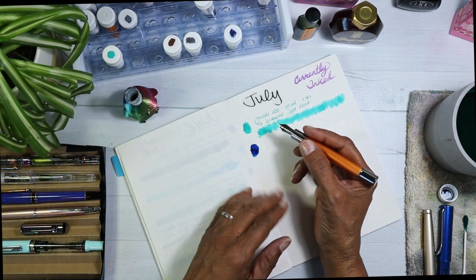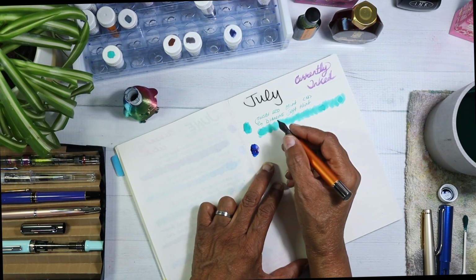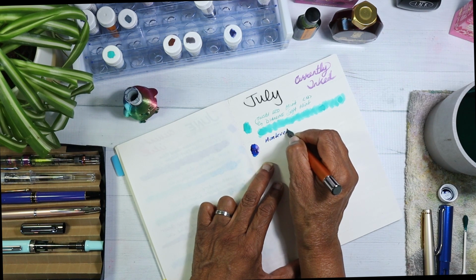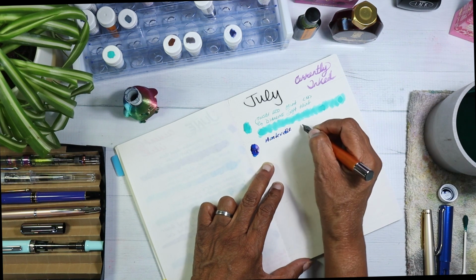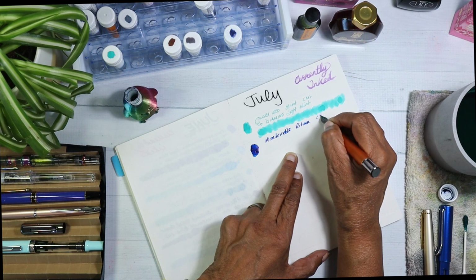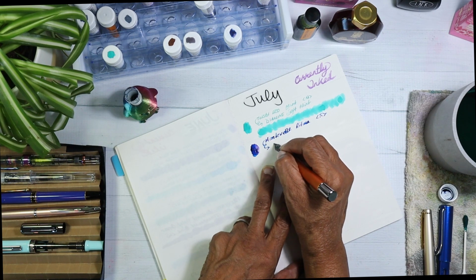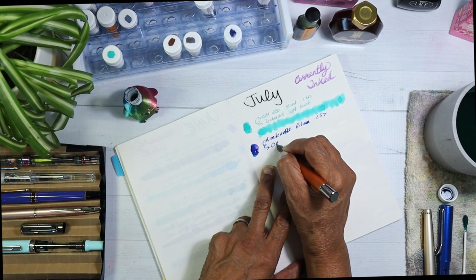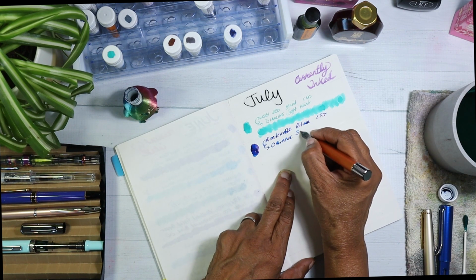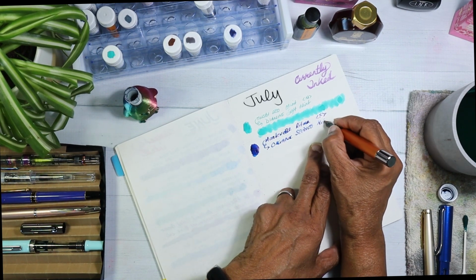Let's shake this up a bit just to make sure I'm gonna get some good stuff. This is one of the ink samples I got in my last ink sample video. What are we doing? We are doing Monteverde RITMA in a stub, no less. And the ink is Organic Studios Nitrogen.